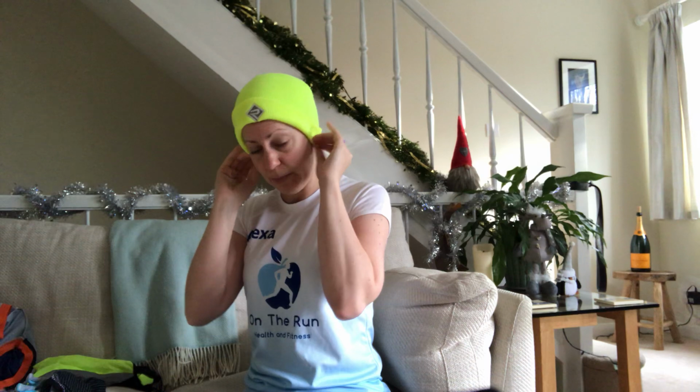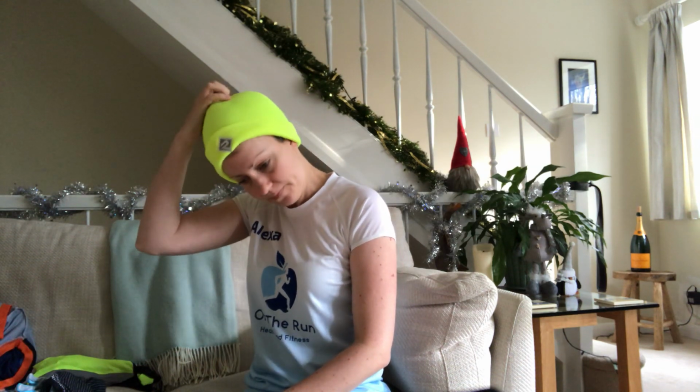I don't know whether it's just me because I've got short hair, but I really struggle with really cold ears in the winter. So something that you can adjust the fold on the turn up on a little beanie or hat and pull that down right over your ears can be absolutely brilliant at this time of year.